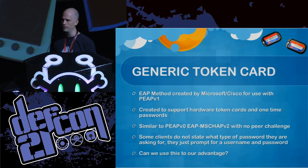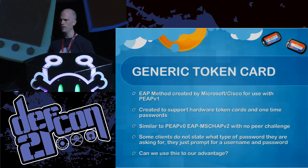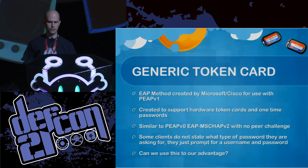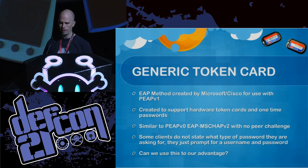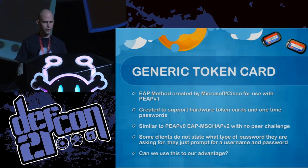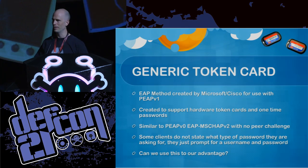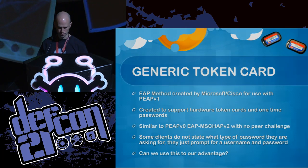Well, GTC basically replaces the portion of the inner authentication that's MSCHAP. It was a protocol developed by Microsoft and Cisco for PEAP version 1, created basically for token cards and one-time passwords. You've probably seen those SecurID cards. If you've ever worked for a major corporation, or played lots of video games these days, they're giving them out like candy. It's very similar to PEAP version 0 with MSCHAPv2, except it doesn't have a peer challenge. I'm not going to go over the whole interaction again because it's all the same, except instead of the dual challenge, it just sends over the one-time password. So it's similar in operation in that regard.